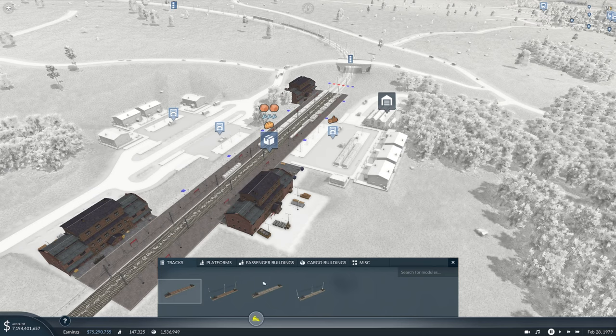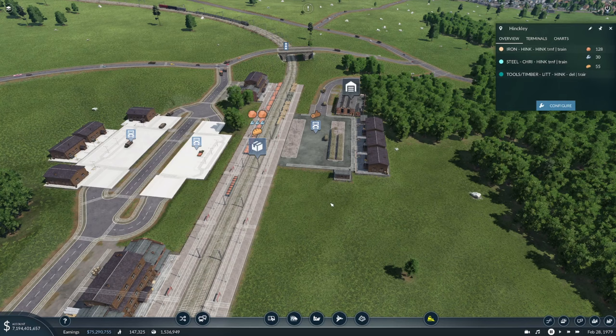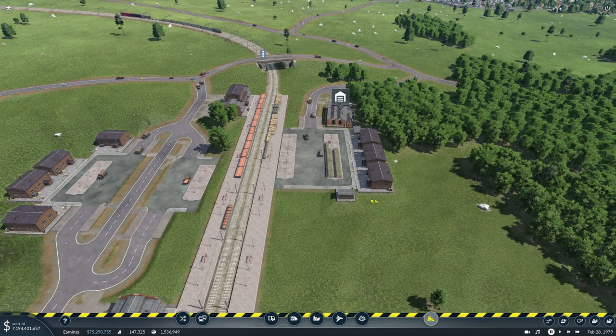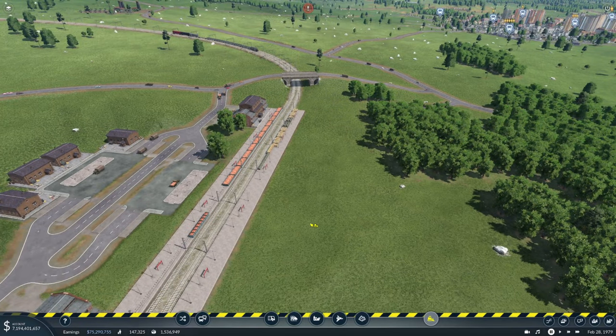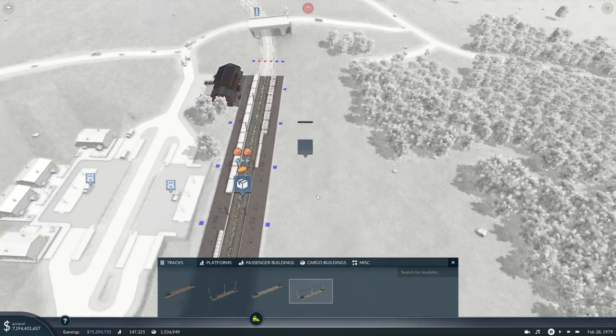Let's just get rid of this building first. That and that. Okay, we'll get rid of those. This is always the worrying bit. Okay, get rid of that. Get rid of that. That. Okay. Right. Come back to this and configure. We're gonna put another station on.